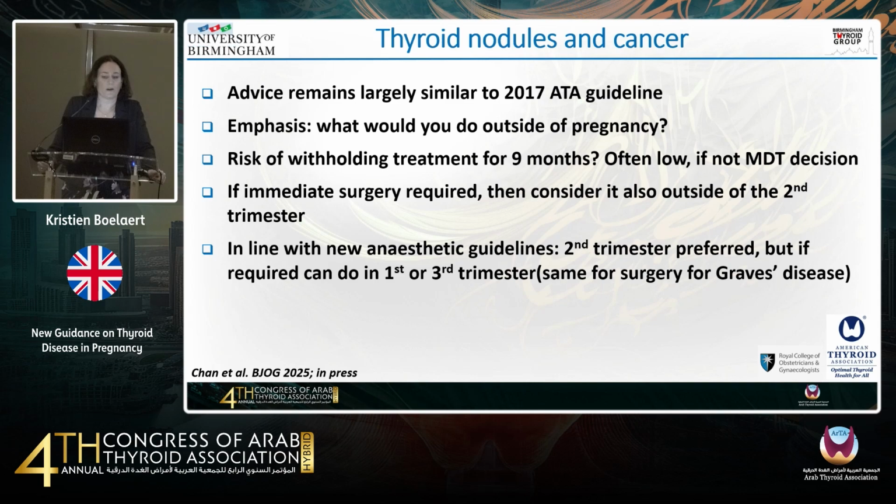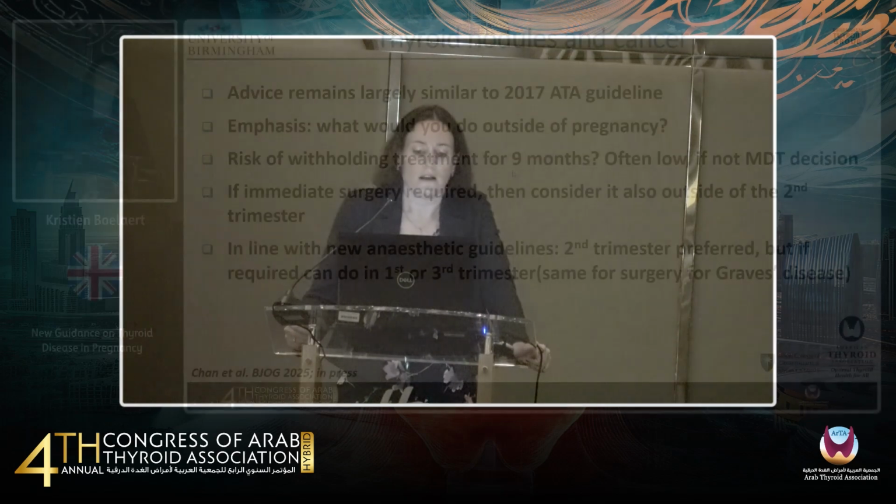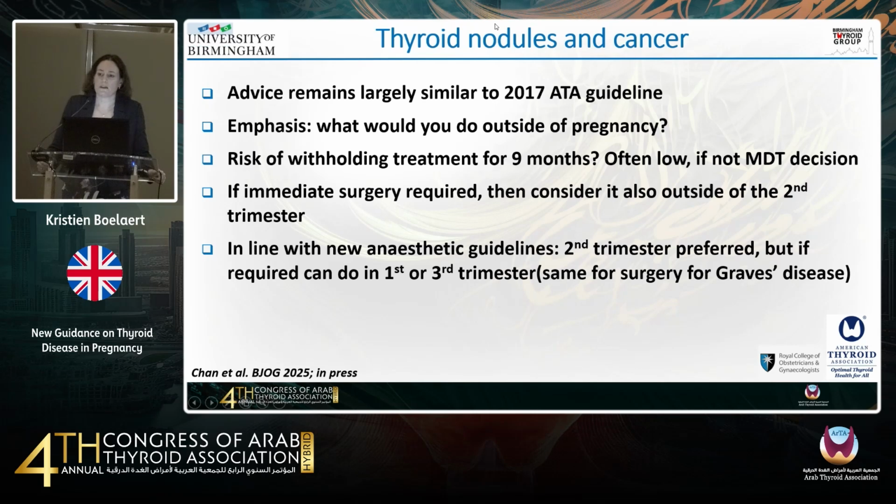I'm not going to dwell on thyroid nodules and cancer. The advice that we're giving in the guidelines, I was part of the subgroup that worked on nodules and cancer, is pretty similar to the 2017 guideline. And the emphasis here is do the same thing as you would do outside pregnancy. So the target TSH reference range is the same as in pregnancy.